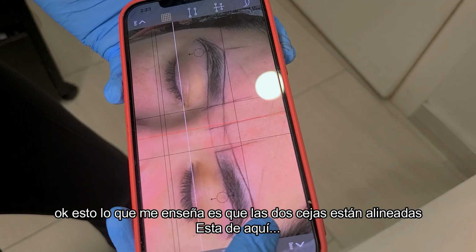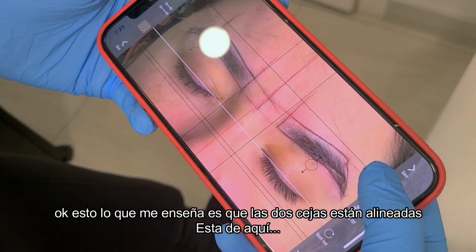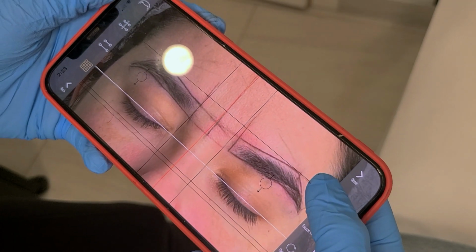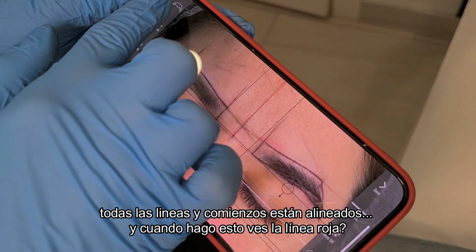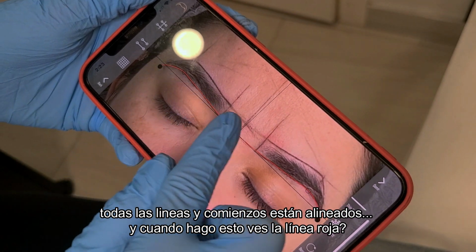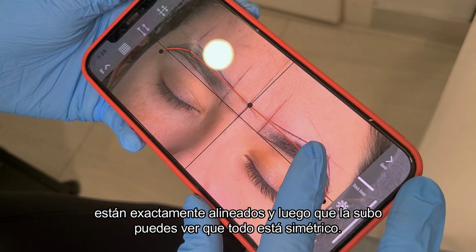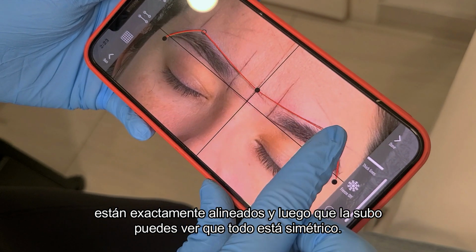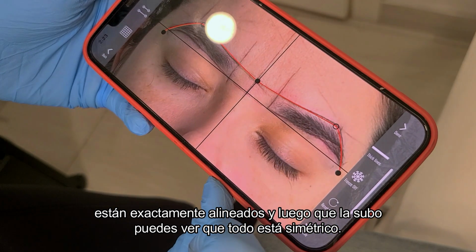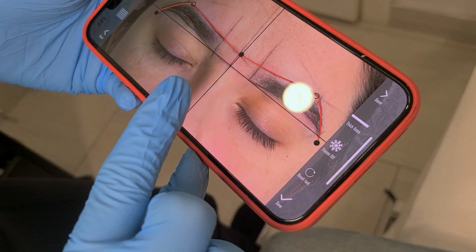This is showing me that both eyebrows are in the same lane. The beginning here is the same. And then when I do this, you see the red line? They're exactly on the same line. And then when I put it up, wow. Everything is beautiful. Symmetric. One of them is not high, one of them is not low.